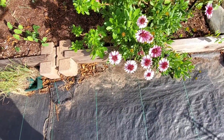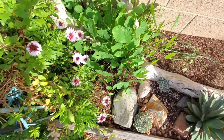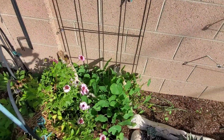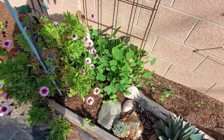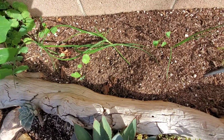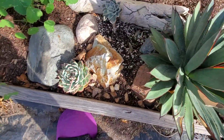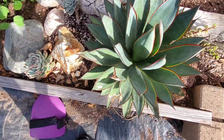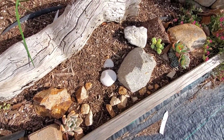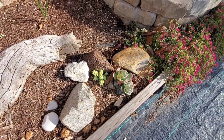These are my African daisies. Those are looking really good. Nasturtiums are going wild here. Now this time last year, my nasturtiums were way bigger, so things are just getting a slow start. But here's some more onions. More nasturtiums that I need to snip off, and some succulents. This is an agave. I have a lot more succulents I need to fill in, which hopefully I can when I get back.